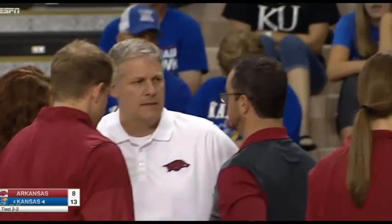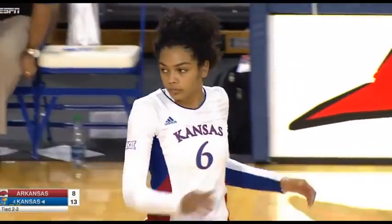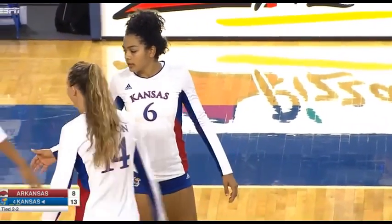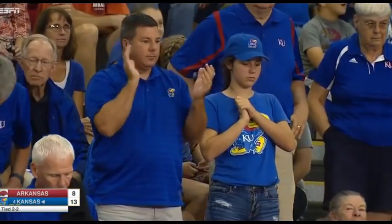And you have the advantage right now as Zoe Hill, the undersized middle for the Jayhawks, the freshman, against Jusino for Arkansas. So we're going to see if they're going to go to that play once again, back to the middle. But as I mentioned, it all starts if you can get a good pass so you can run your offense effectively. The fans have seen a good one, haven't they?